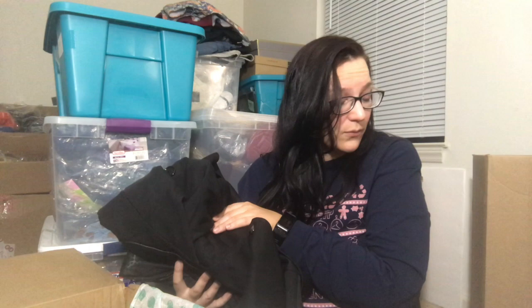So I only had to toss one. I have a few maybes. I have one that I need to fix, but overall this was a really good box, and I almost feel like this was more than 25 items. So let's count real quick. We got the Sam Edelman, we got the Erin something something, we got Diane, we got the Juicy.